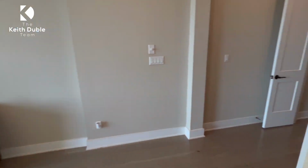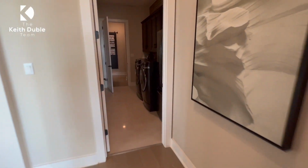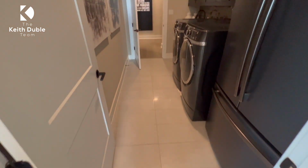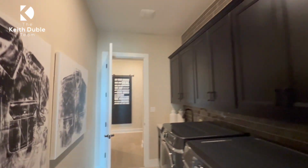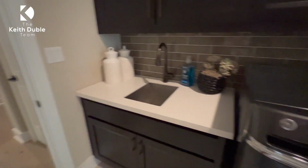So we're going to come back out into the hallway. And this is the laundry room with the cabinets and the uppers. And there's a fridge in here, which is great. I know in my own home, I have 3 girls. And my girls, they have appetites. I mean, like crazy. So having the additional fridge is great.